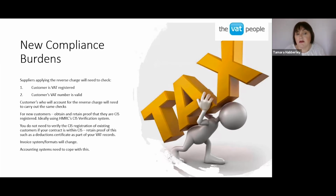HMRC recommend ideally using their CIS verification system to verify if the customer is CIS registered. For VAT numbers, what I would recommend now is, because almost all businesses now supply their returns digitally because of MTD, they'll have a government gateway account. On the VAT section of the government gateway account, you can actually print off a copy of your certificate of registration, which will say when you registered from, and it'll also give you the date that it was printed off. And you'd need to keep that as evidence.